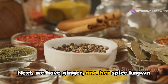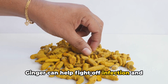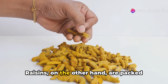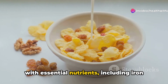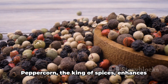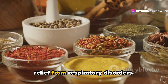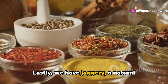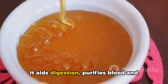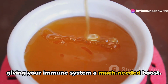Next, we have ginger, another spice known for its immune-boosting and anti-inflammatory properties. Ginger can help fight off infection and reduce inflammation, making it a double whammy for your immune system. Raisins, on the other hand, are packed with essential nutrients, including iron and potassium. They aid in digestion and are a great source of energy. Peppercorn, the king of spices, enhances the absorption of turmeric and provides relief from respiratory disorders. Lastly, we have jaggery, a natural sweetener that's packed with minerals and antioxidants. It aids digestion, purifies blood, and enhances the absorption of nutrients, giving your immune system a much-needed boost.